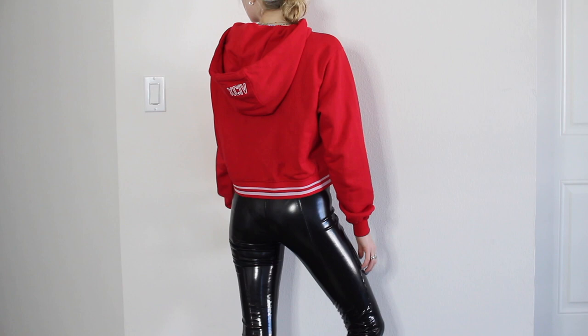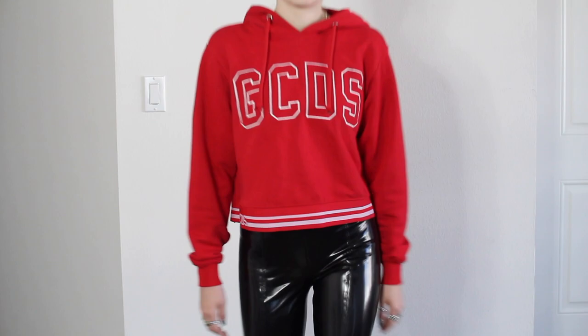I am in love. It just has athletic stripes going around the bottom. GCDS is a little bit more expensive, but I love their stuff. I am obsessed with this swimmy. It's from Shop Resurrection. I love Shop Resurrection, so I'll make sure to link this down below for you guys.